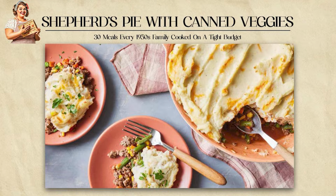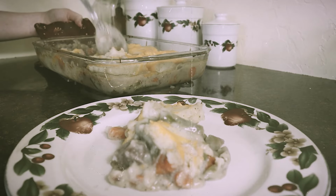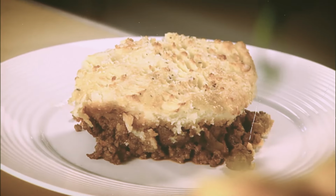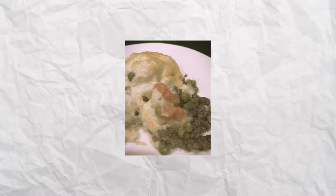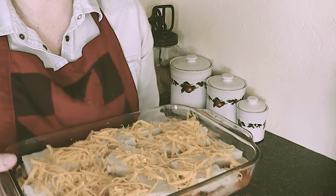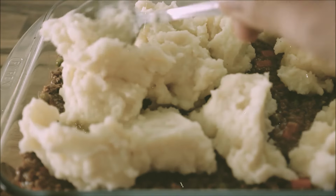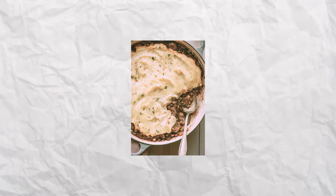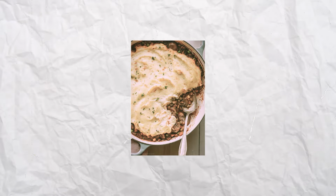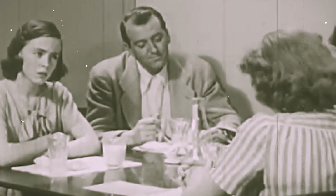Shepherd's pie with canned veggies. There was something wonderfully practical about the 1950s version of shepherd's pie. It wasn't the elegant kind you'd find in a British cookbook. It was a thrifty, all-American casserole layered with canned vegetables, instant mashed potatoes, and whatever ground meat happened to be on sale that week. For many families, this dish was less about tradition and more about making dinner happen with what was already in the pantry.